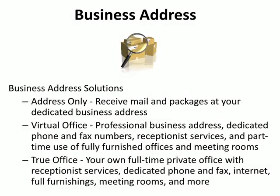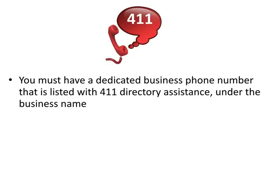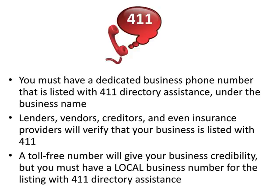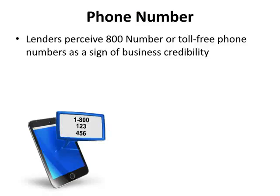You must have a dedicated business phone number that is listed with 411 directory assistance under the business name. Lenders, vendors, creditors, and even insurance providers will verify that your business is listed with 411. A toll-free number will give your business credibility, but you must have a local business number for the listing with 411 directory assistance.